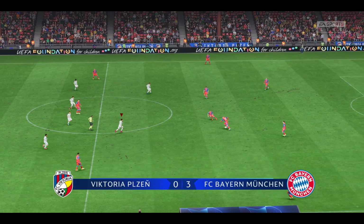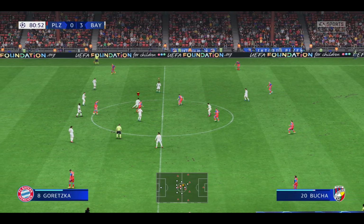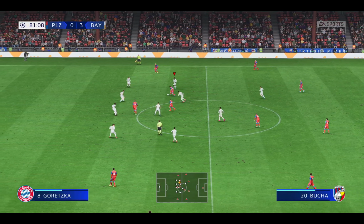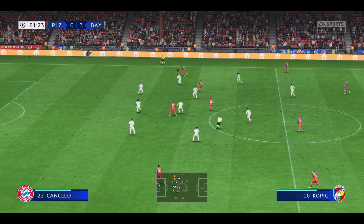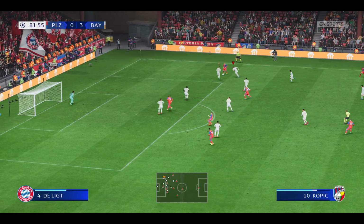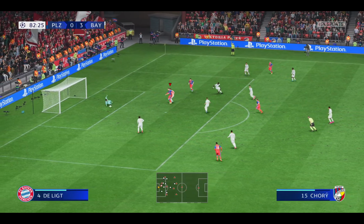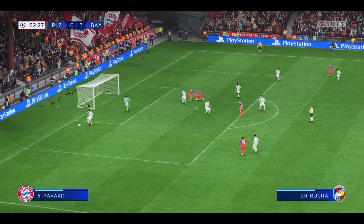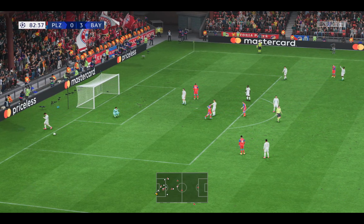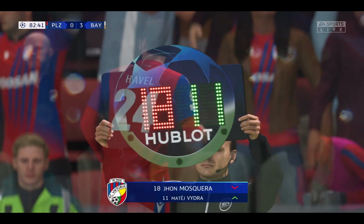Is this going to be a thrashing? 3-0 now. Kopitz. Still a chance. But wait a minute, that is offside. And time for the change now.